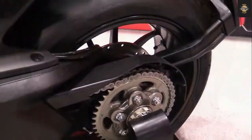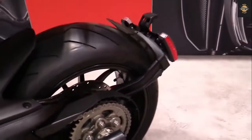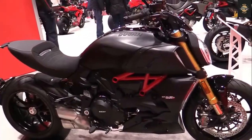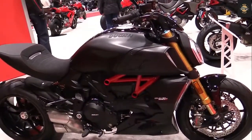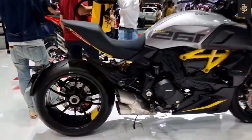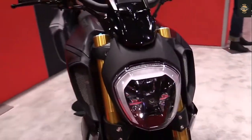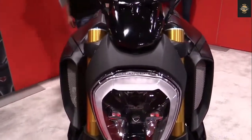While the suspension at the front uses a 48mm diameter Öhlins fork that is fully adjustable, the rear is equipped with an Öhlins monoshock that can be adjusted for preload, rebound, and compression. The fuel tank on the Diavel 1260S holds 17 liters, while the seat height is set at 780 millimeters, with a recorded wet weight of 247 kilograms.